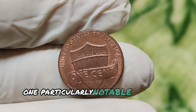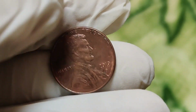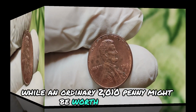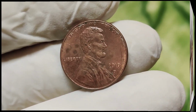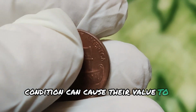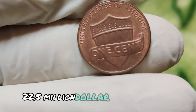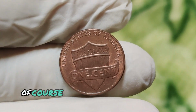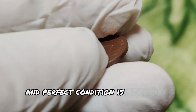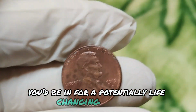One particularly notable coin sold at auction recently featured a combination of rare mint errors, making it one of a kind. While an ordinary 2010 penny might be worth 1 cent, the rarity of errors, especially if they are in perfect or uncirculated condition, can cause their value to skyrocket. That's where the jaw-dropping $22.5 million figure comes in. Of course, finding a 2010 penny with the exact errors and perfect condition is extremely rare, but if you did find one, you'd be in for a potentially life-changing windfall.